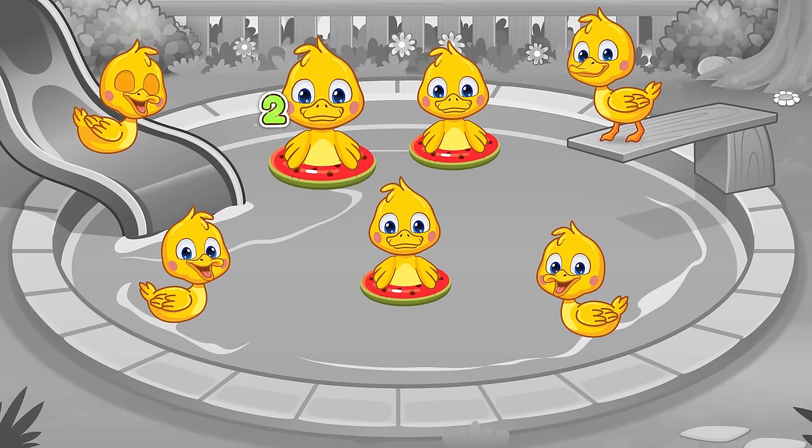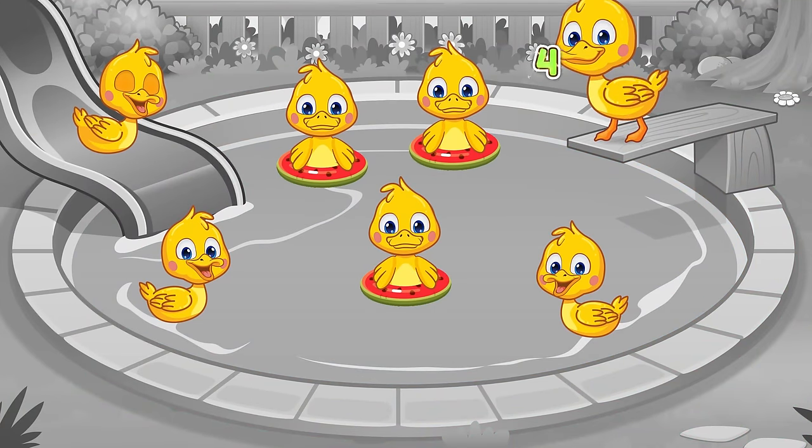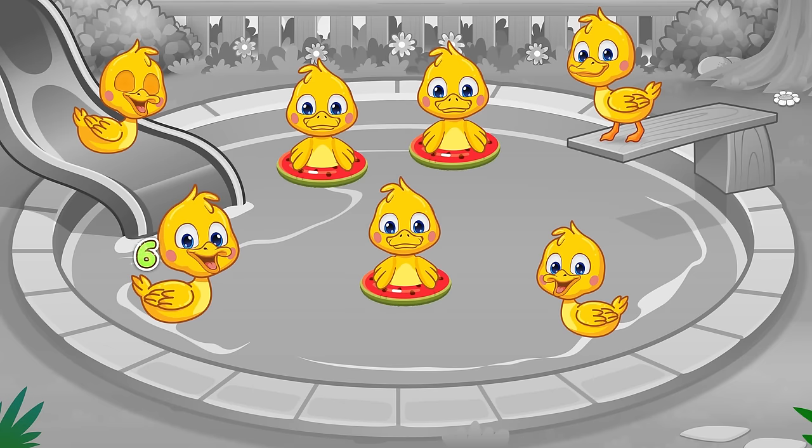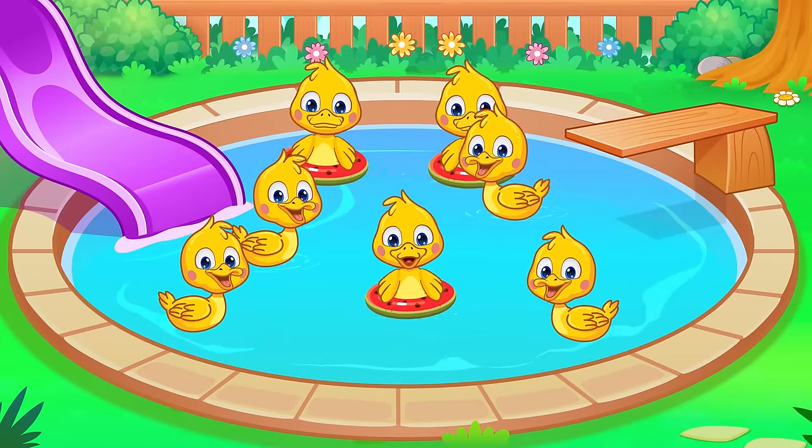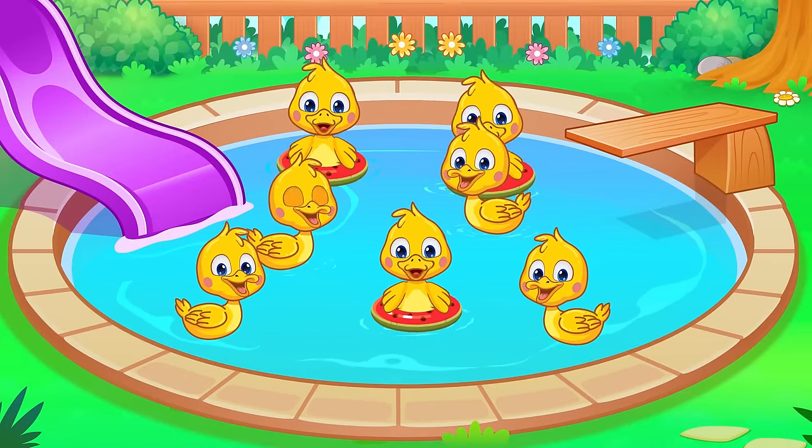One, two, three, four, five, six, seven. Seven ducks are swimming in the lake.